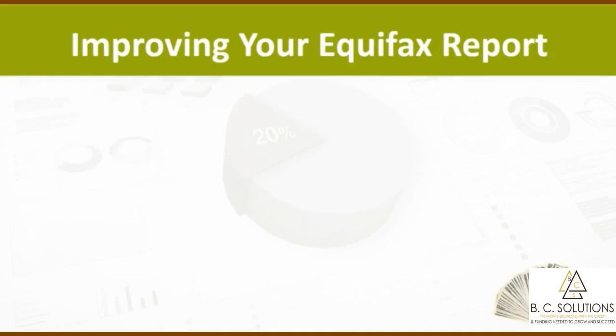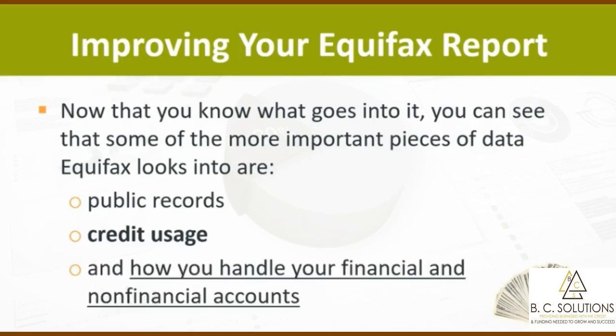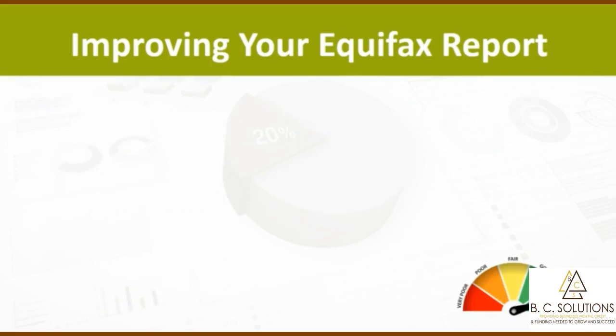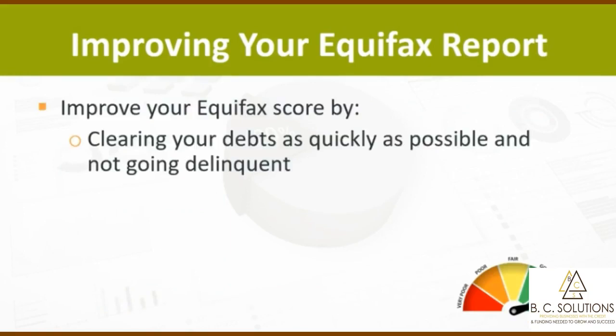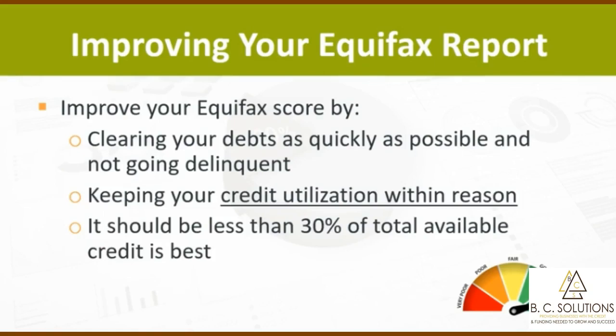Let's look at improving your Equifax report. Now that you know what goes into it, you can see that some of the more important pieces of data Equifax looks into are public records, credit usage, and how you handle your financial and non-financial accounts. Improve your Equifax score by clearing your debts as quickly as possible and not going delinquent. Keeping your credit utilization within reason. It should be less than 30% of total available credit is best.